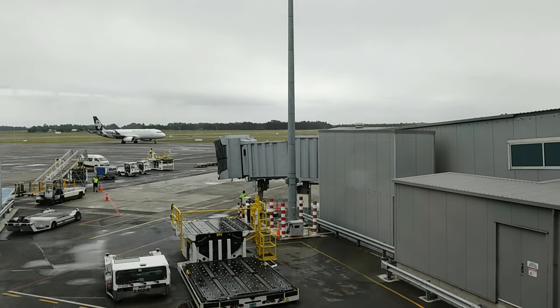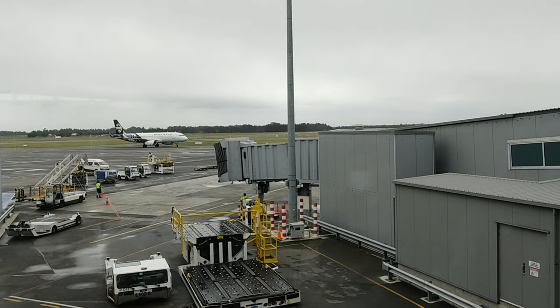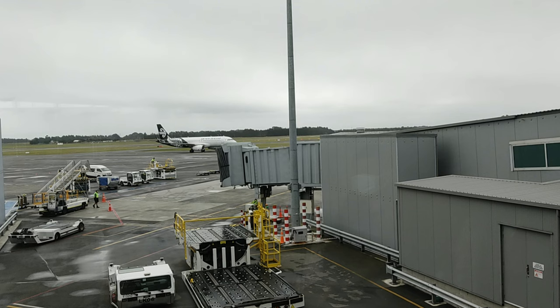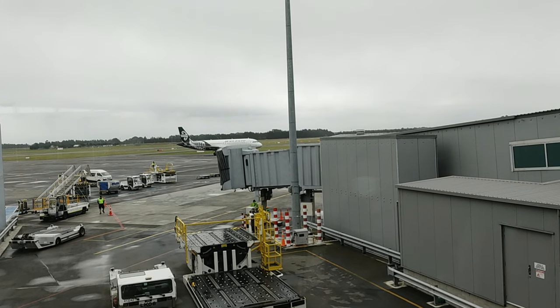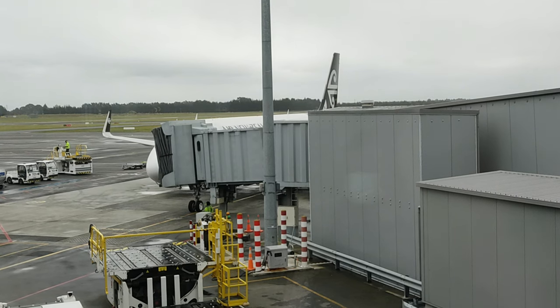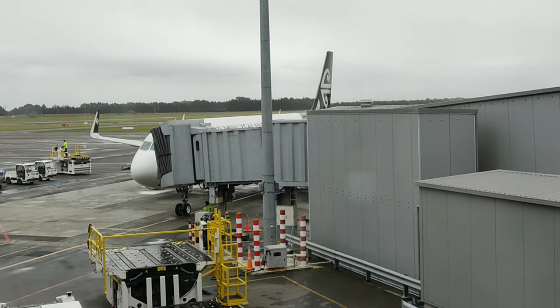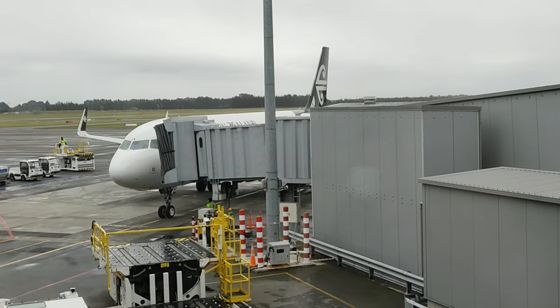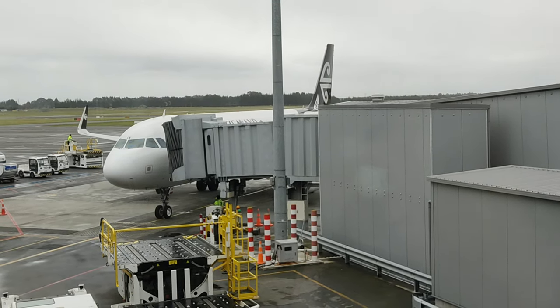Slightly before 1 p.m, our scheduled departure time, the aircraft finally arrived from Auckland. Air New Zealand presently operates 17 of these 320s with current engine option. Besides doing domestic runs, they also replaced the 767s and 737s on some short international routes to Australia and the Pacific Islands.